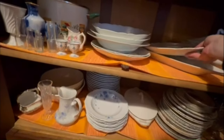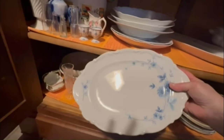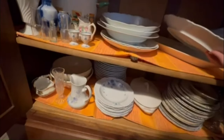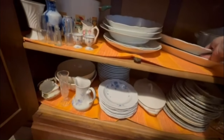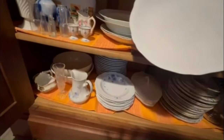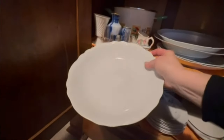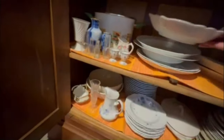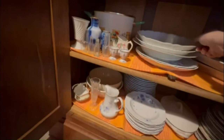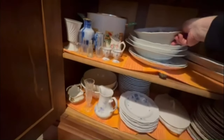I just went ahead and found a beautiful bargain. And so those are just some of the ones that I've added to the collection. And these were here, these beautiful white ones are just plain, but they have the same edge. So I think they're gonna work out really great if you ever do have like family come. They'll be really beautiful serving dishes.